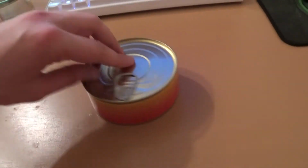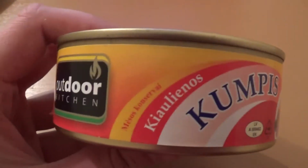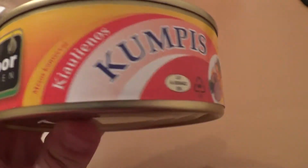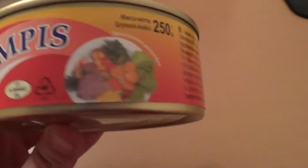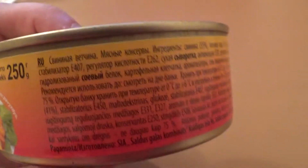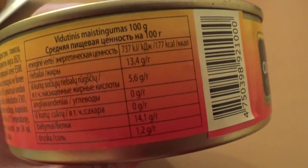So that's how it looks like, right there. And here we can see more information on it. So, made by Other Kitchen. It's a ham. It's a pork ham. And here you can see, read some information about it, look at some stats.